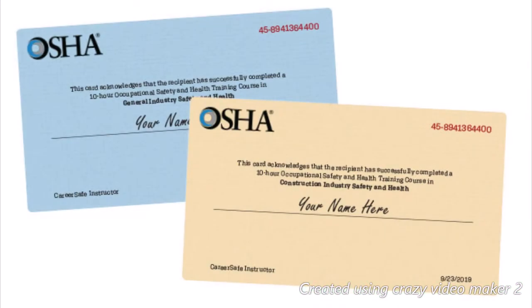When you successfully complete the course and pass the final exam, you will receive a DOL card in the mail in 2 weeks. You will also be able to view and print your temporary certificate of completion.